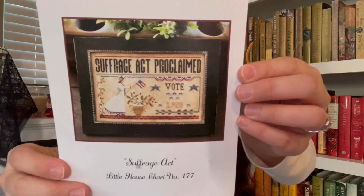Again, I just needed some smalls, and Little House Needleworks is definitely becoming one of my favorite designers. I love all of their makes. They just are so cute, and they make cute stuff. So I really liked this one. I can't wait to have this one finished.